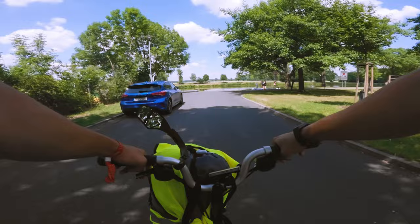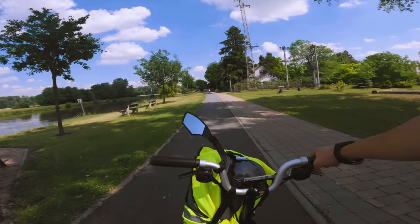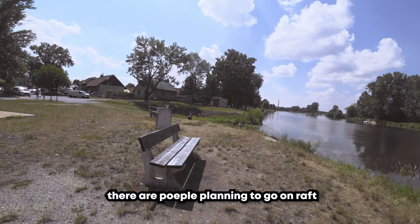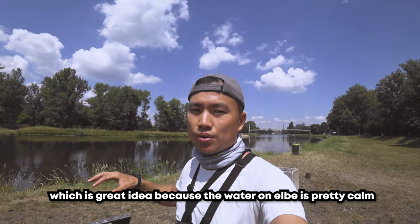So beautiful, guys. People are fishing in this part of the river. So this is the part of Elbe, the river that goes through Czech Republic. There are some people that are planning to go on the raft, which is a great idea because the water on Elbe is pretty calm.